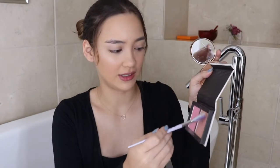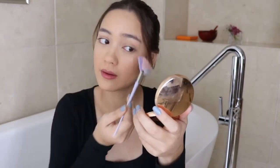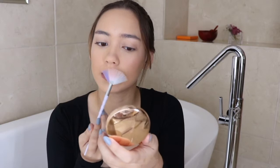That is popping! I'm just gonna take a little bit more and put it on my brow bone, and then a bit here in my cupid bow. I don't like putting it on my nose because I feel like it makes me look oily, so we're just gonna stick with those three parts.